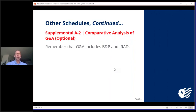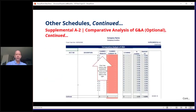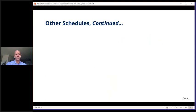Again, we know that's an area that many companies get the calculations wrong in the calculation for the G&A pool and the G&A base. Auditors know that, and they will look to make sure that you have calculated that properly. Again, the table here looks very similar. One thing that I forgot to point out on the previous slide is that this does show the dollar change year over year, as well as the percentage change year over year.